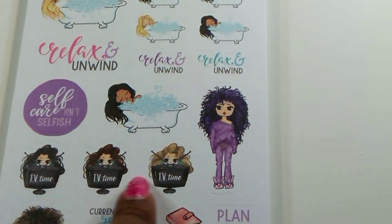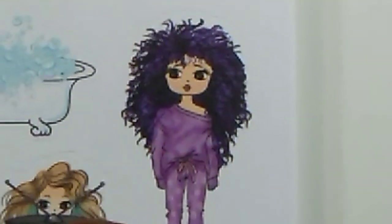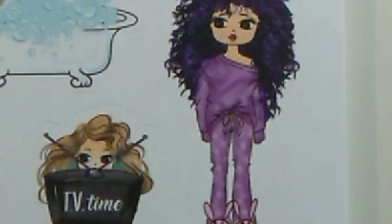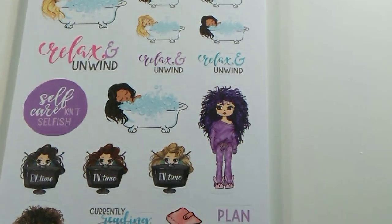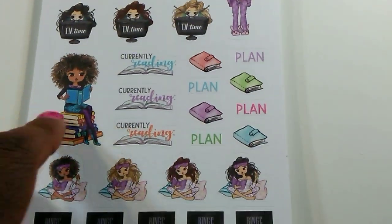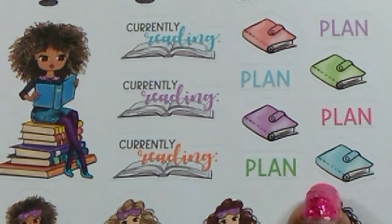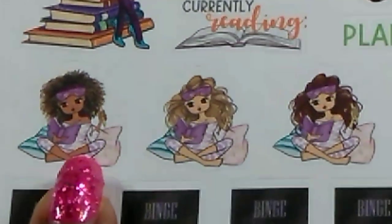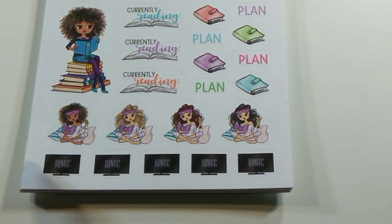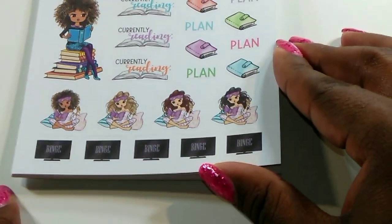Binge time. TV time, like binging. This is funny. She's like, yes, today is my stay-in day. I'm gonna put on my comfy pajamas and my bunny slippers, and we are not gonna flat iron hair today, okay? And then you got your reading. Read, read, read plan. Cute. Now it's the end of the day and you're reading down here. You got your pen, reading before you go to bed. Love it. Binge TV. Love it.